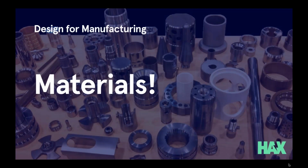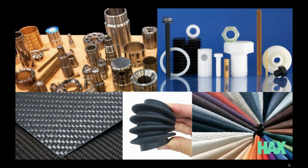The next big thing that's very important is material selection. So are you making something out of metal, plastic, rubber, carbon fiber? Are you doing composites? Are you doing soft goods? And really understanding what your product is made of. That speaks back to the requirements, or the things that you actually need your product to do.